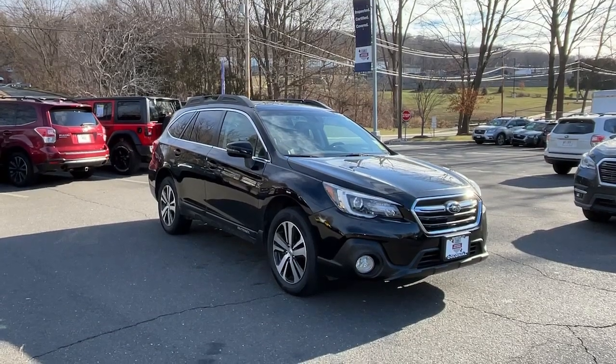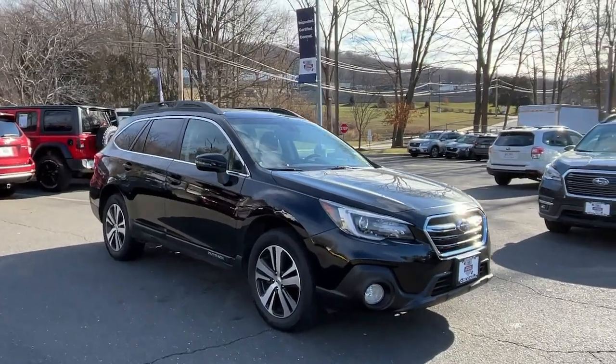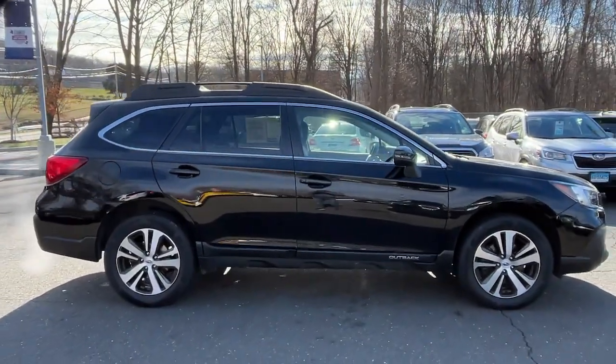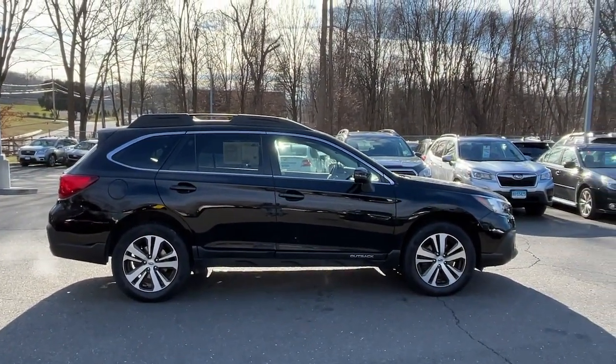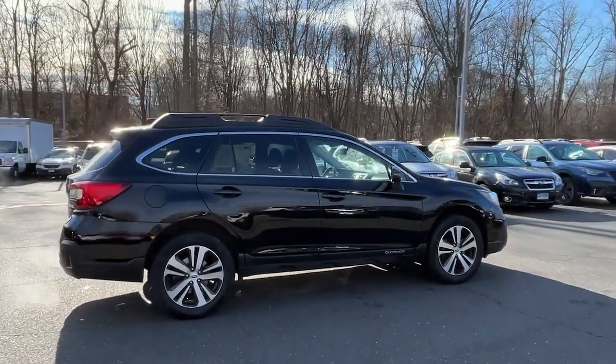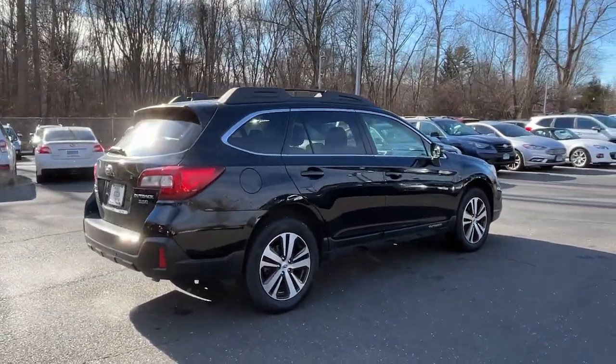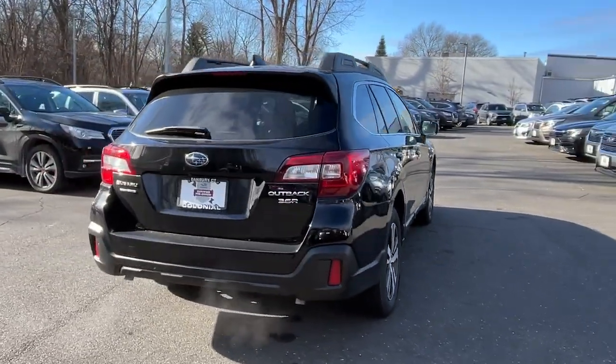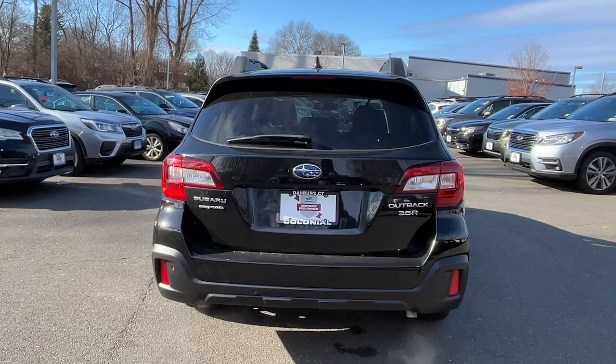Take a moment to check out the 2019 Subaru Outback. With less than 35,000 miles on the odometer, this vehicle provides excellent value. Get outside and explore in comfort in this feature-rich Outback. Rugged, safe, and built to last, this capable compact SUV is your reliable partner on every adventure.